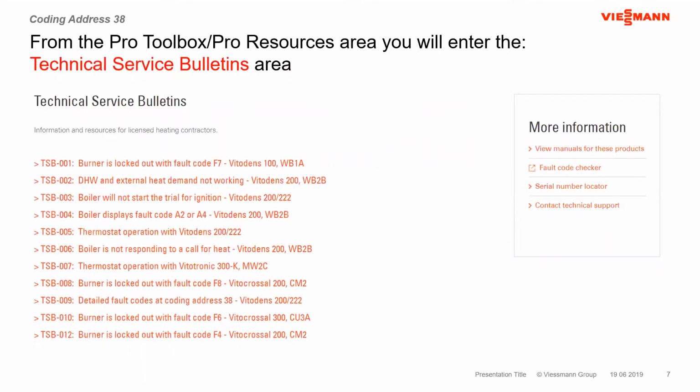And what we're going to hone in on here when we get into the Pro Resource or Pro Toolbox is the technical service bulletin area. What this area is would be bits of information that might not yet have made it into the manual, or they're in the next update that might be included in the next product manual. But this is some pertinent information that we want you, the service contractors, to know is available. So a bunch of different topics here that you can look at. We're going to hone in on the TSB, Technical Service Bulletin 009, which is detail fault codes at coding address 38.